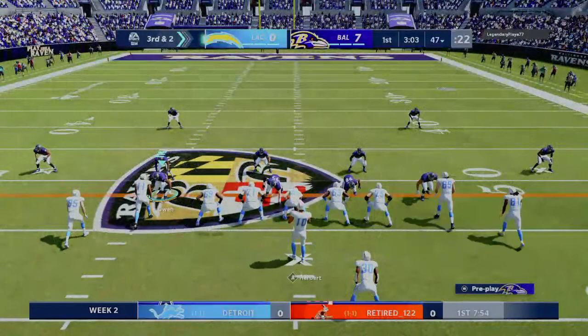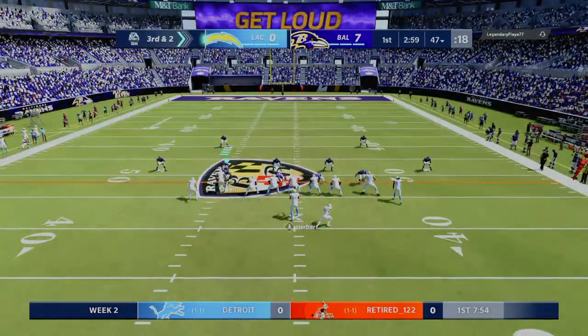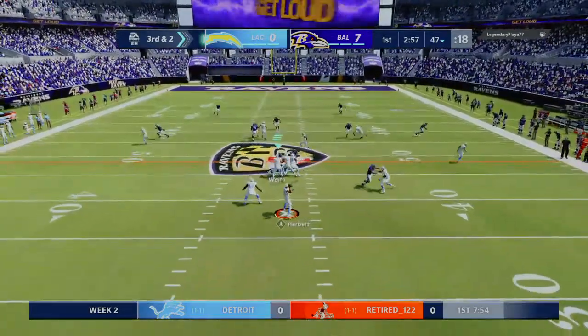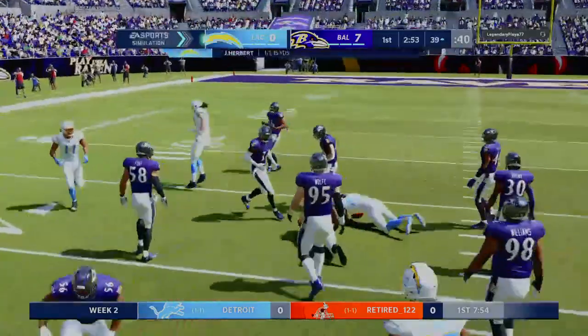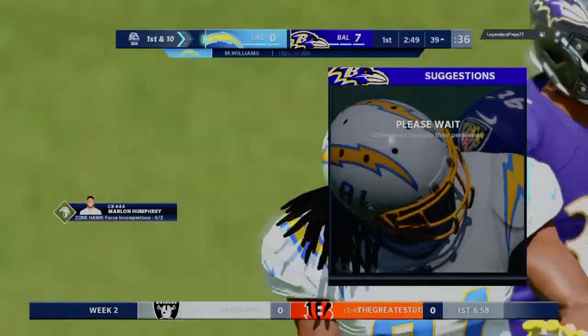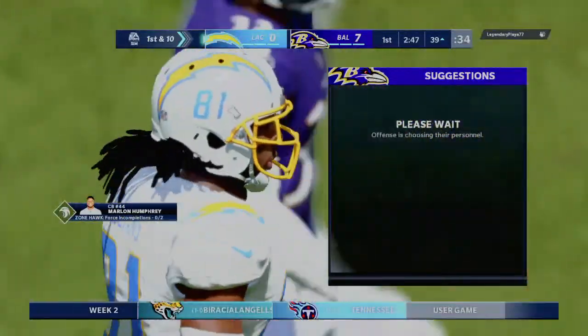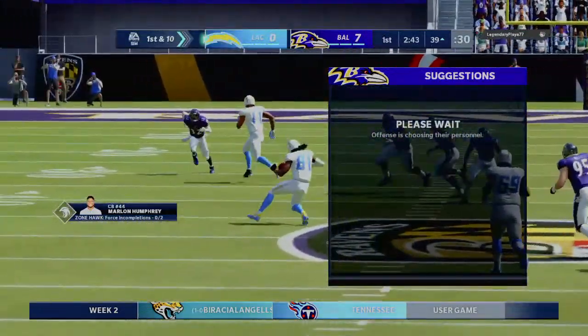And on 3rd down, a nickel formation here defensively. From the shotgun, here's Herbert. He's got his man. It's Williams. And he is going to have the Chargers first down as they're able to get the 3rd down conversion. A little surprise pays off on 3rd and 1. Pass instead of run. Gets him 15 yards.